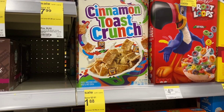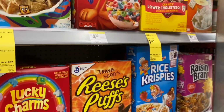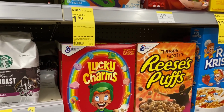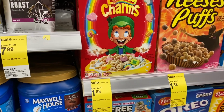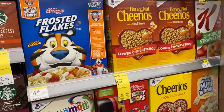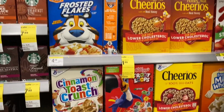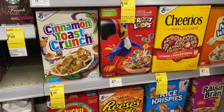Select cereals are on sale for $1.88. There is a $1 off 2 coupon in previous inserts. I believe it is from the $3.29 insert, but I'm not 100% sure. So if you buy 2 of them, use that $1 off coupon and the 25% off coupon, you are getting some great savings. I will have a printable breakdown list of all of these deals and the final cost using that 25% off coupon as well.